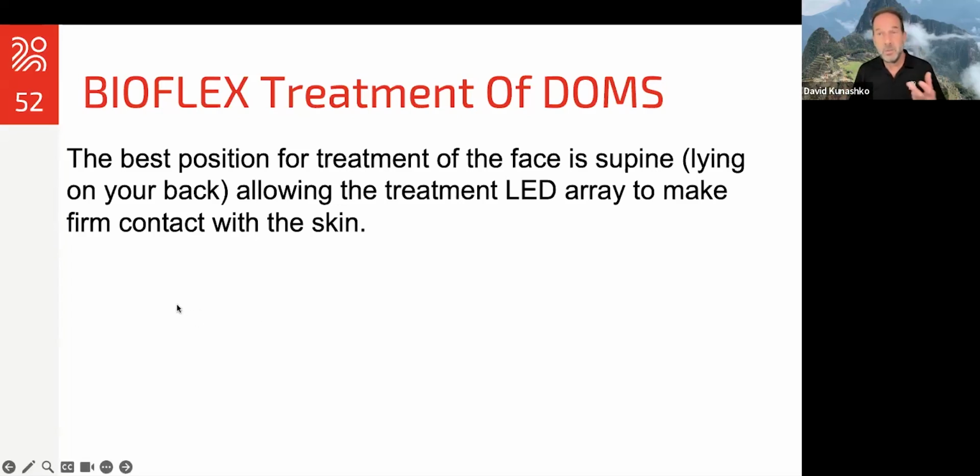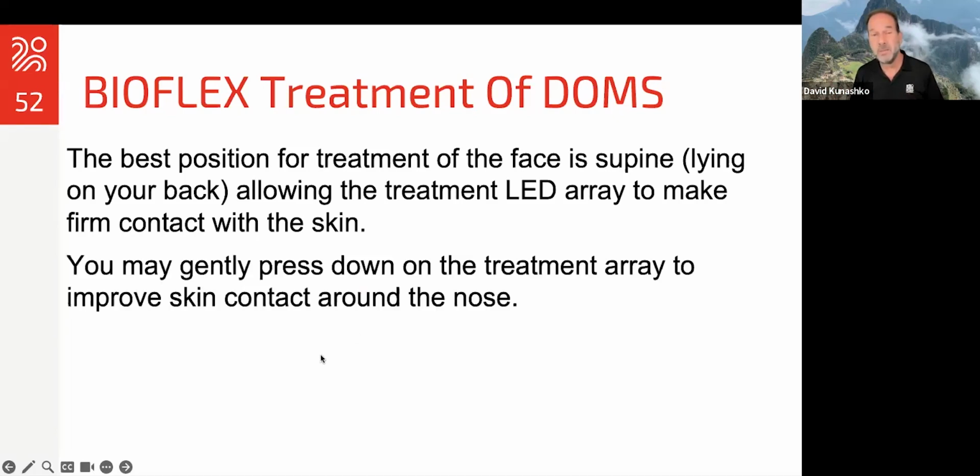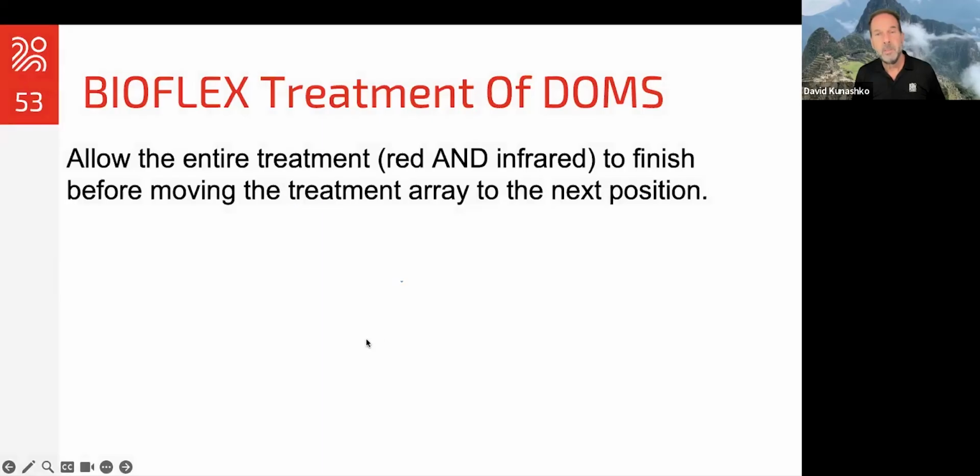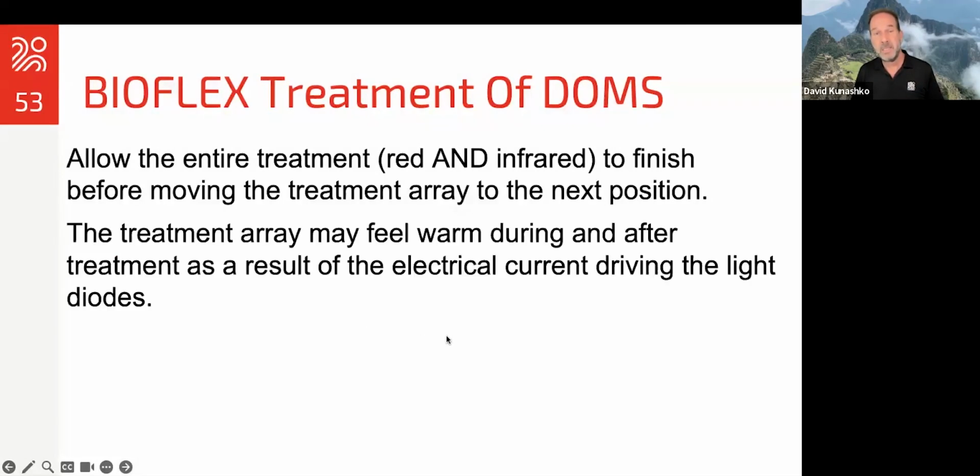And you need to make sure it's in good skin contact, right? If it's not good skin contact, some of that light won't be absorbed as well. Now, I do appreciate you're not going to make 100% contact everywhere, but most of those diodes should be touching and pressing into your skin, allowing for that light to penetrate and go into your skin. And you may have to use a few placements, like if you're doing your forehead, and if you're doing the longer array, like that P180, will cover both sides of your face, even around your mouth and your nose pretty easily. So you need to allow the entire treatment to run through. That's red and near infrared. That's about 14 minutes of total treatment time before you move it to the next position.